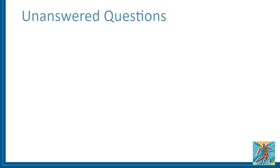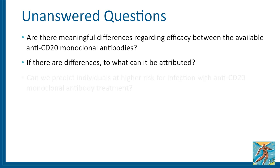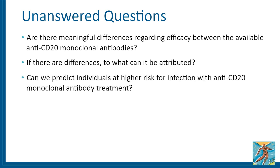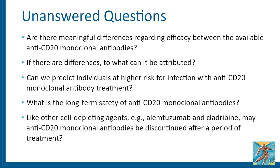There are a number of unanswered questions. Among them are the following. Are there meaningful differences regarding efficacy between available anti-CD20 monoclonal antibodies? If there are differences, to what can it be attributed? Can we predict individuals at higher risk for infection with anti-CD20 monoclonal antibody treatment? What is the long-term safety of anti-CD20 monoclonal antibodies? And like other cell-depleting agents, such as alemtuzumab and cladribine, may anti-CD20 monoclonal antibodies be discontinued after a period of treatment? These and other questions remain to be answered.